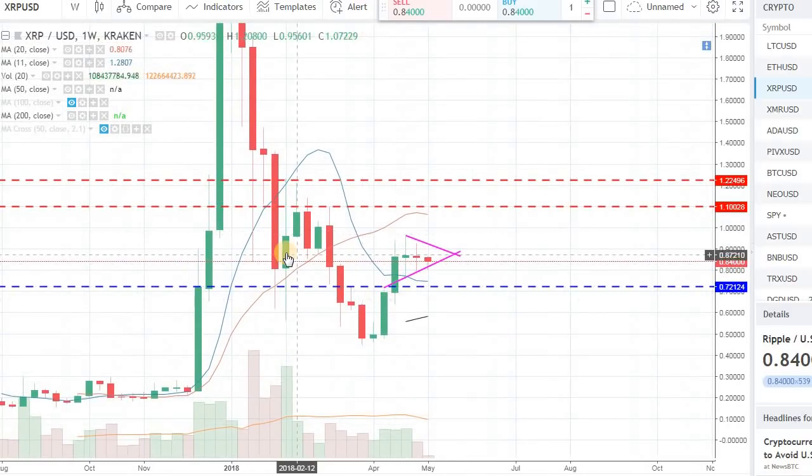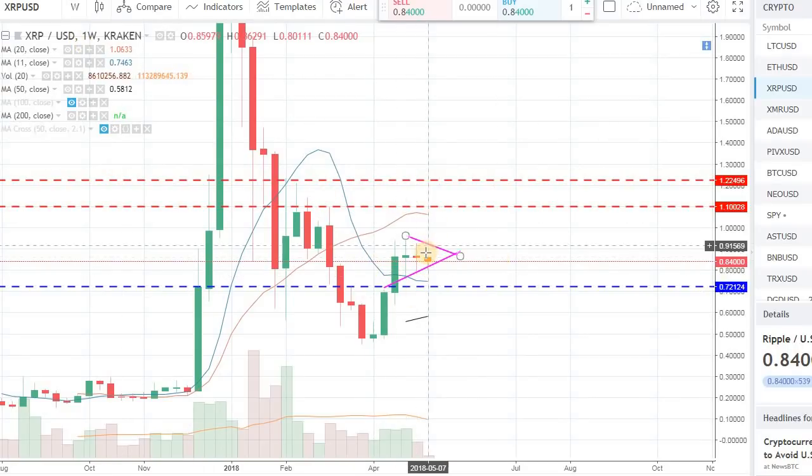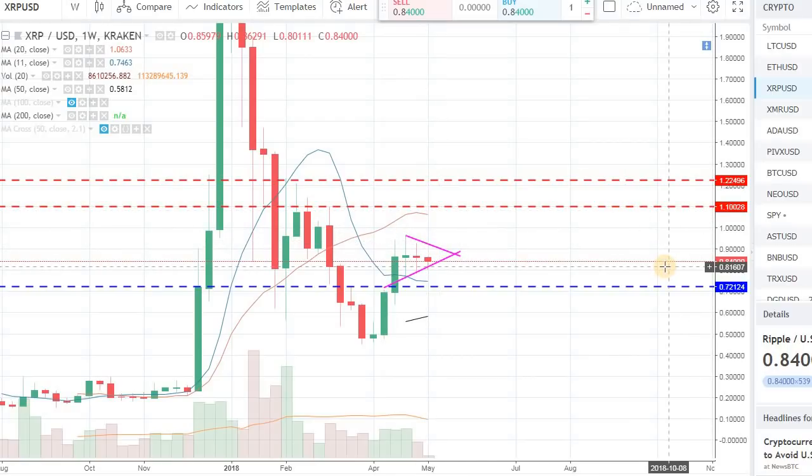Coming back to XRP, we are looking at the weekly. This one is consolidating right now, and it will have a decisive break soon. I remain bullish in XRP, but we need the volume to pick up in order to have a breakout out of this consolidation, and we need the support from the overall market.